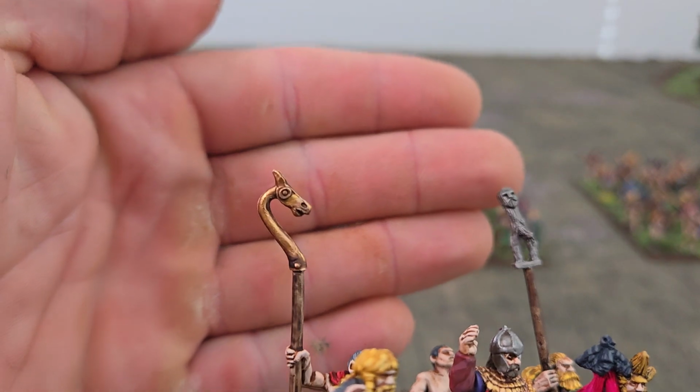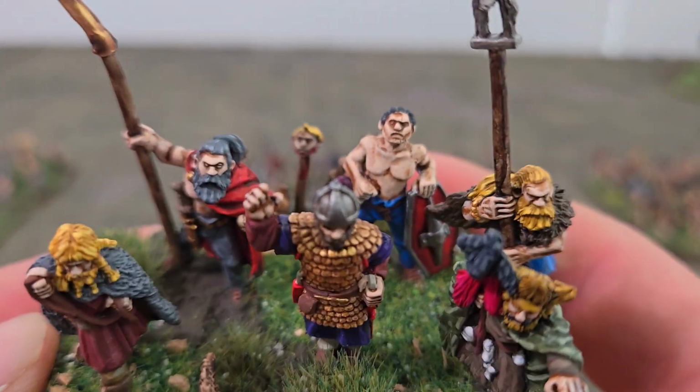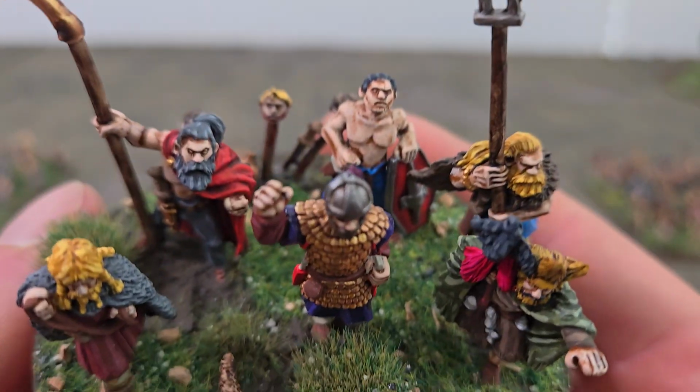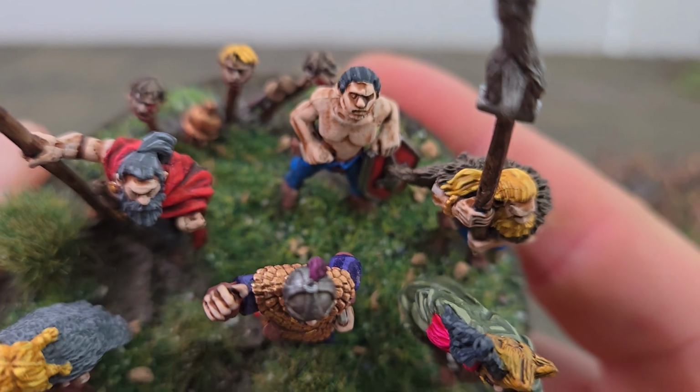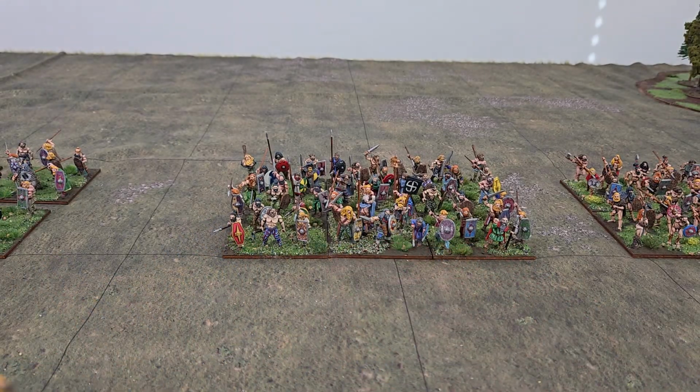And then a horse standard. And then you got his shield attendant, which I painted up to be like a young man, so a beardless youth holding his shield. And then in the back there, if you can see, there's a bunch of heads on spikes. So pretty cool.